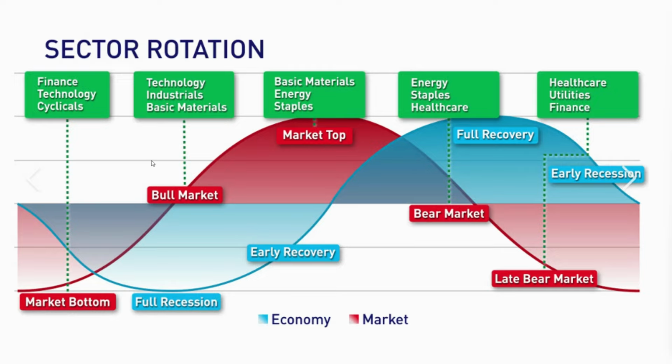So then technology, and sometimes technology will start early as well, the industrials, the basic materials, and you can kind of think of what's happening in the economy when all of these start to come back to life. Well, generally the credit is loosening, people are able to borrow more money, businesses can borrow more money, and usually technology is leading the way with some type of new technology that's emerging. And then there's expansion going on in the building market and business to business and so on.